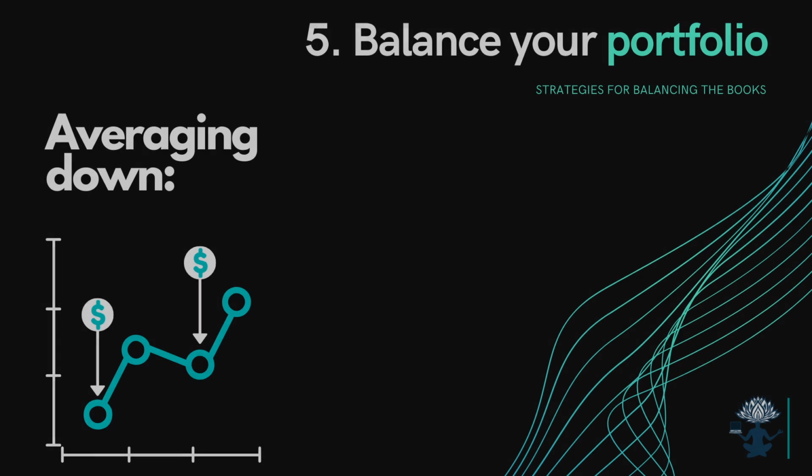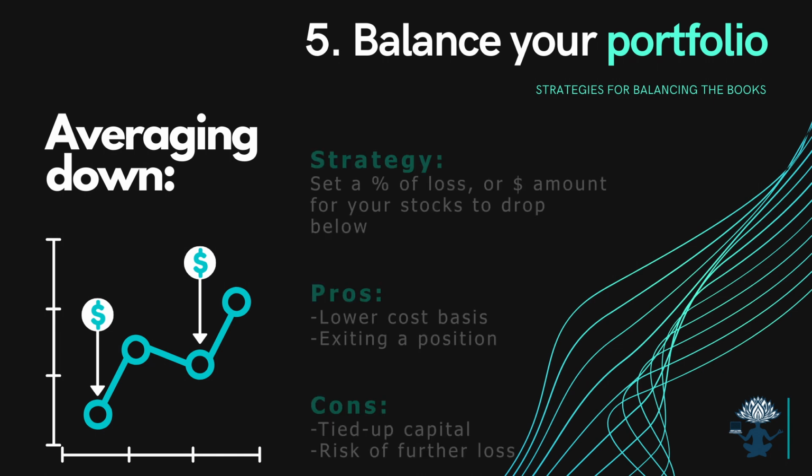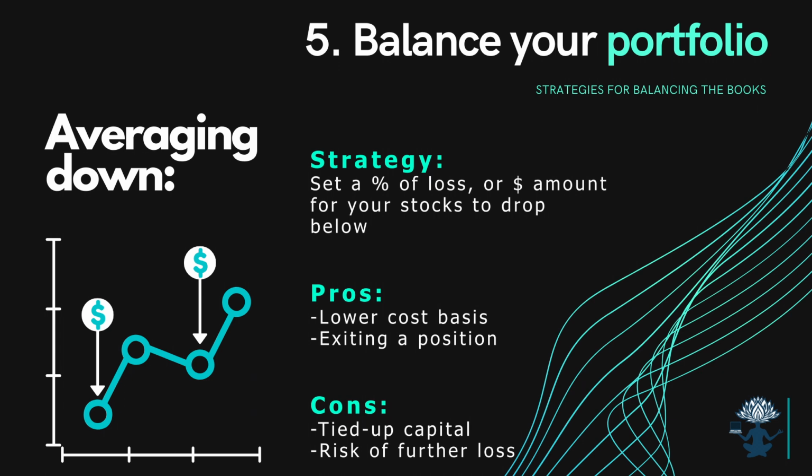The next strategy focuses on what to do once your stock price has heavily dropped from the price that you bought it at. When it comes to averaging down, this should be done in a very strategic manner to either exit a position or take advantage of an undervalued stock.